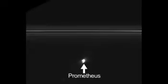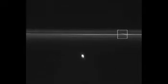There's a little serendipity involved. We're actually concentrating on Prometheus. And what we didn't notice at the time was one of these tiny little trails has sort of sneaked into the field of view. But now we've done things a bit more methodically. We've actually looked at about 20,000 images, and we found lots of these little guys, and some of them we just caught in the act.